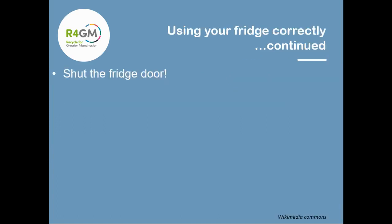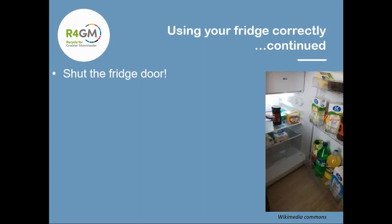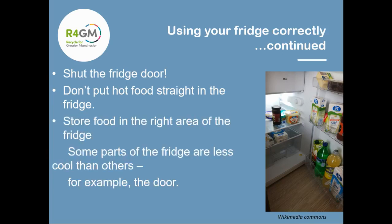So more tips on using your fridge correctly. Make sure you shut the fridge door when you get your milk out to make a brew, which can be quite often. It can increase the temperature inside the fridge significantly each time the fridge door is opened, and it could take hours to cool down again. Don't put hot food straight in the fridge, which can raise your fridge temperature as well and lead to more spoiling. So wait until your food has cooled down to room temperature, and then you can place it in the fridge. Leave it at least 1 to 2 hours before you put it in the fridge.